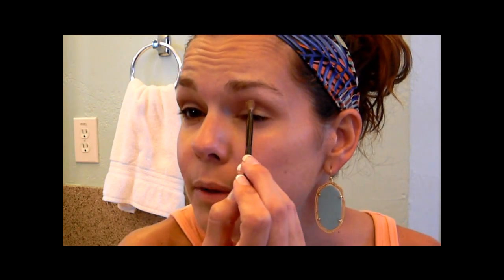I typically wear neutral colors, they go with everything, but I'm not afraid to play around with color either. I like purples and turquoise and some more fun colors too. Okay, that's it for the eyeshadow. It's pretty simple. As far as my eyeliner is concerned, I don't use eyeliner pencils, but I do use the dark eyeshadows in my Masterclass palette, so it comes with a little brush that's perfect for that.